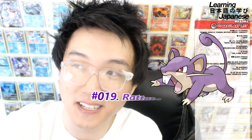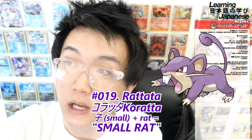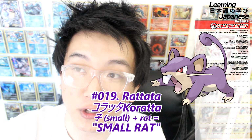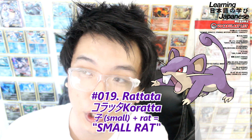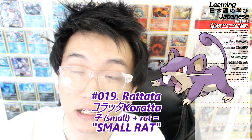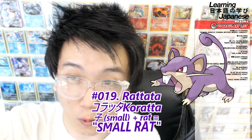Moving on, we have Rattata, and one of the most annoying Pokemon in the whole compendium of Pokemon. In Japanese, his name is going to be Korata, and this is going to be the word or the character for small, ko, plus just rat in Japanese katakana probably. So Korata is going to be small rat literally.